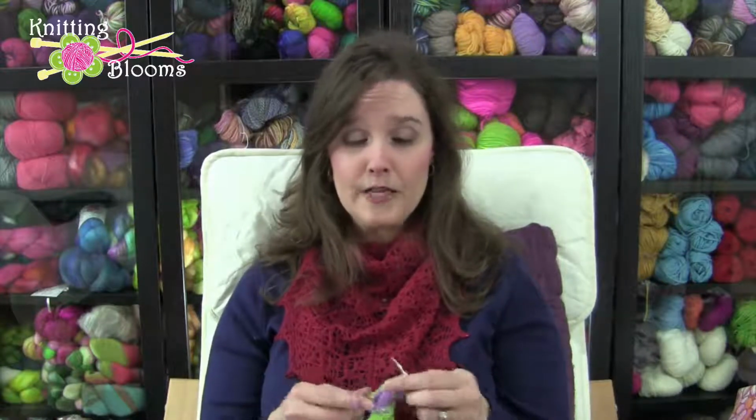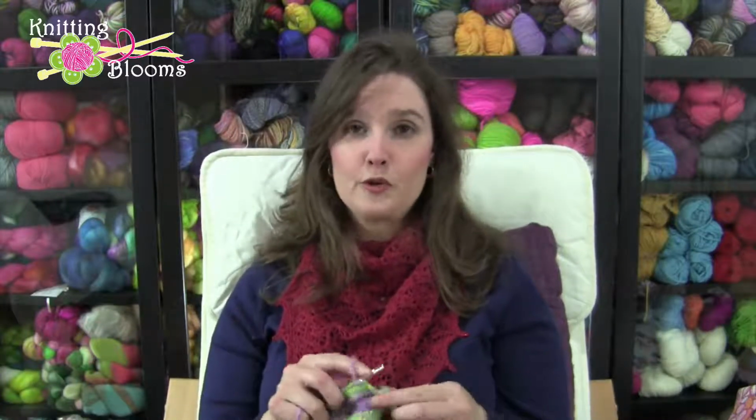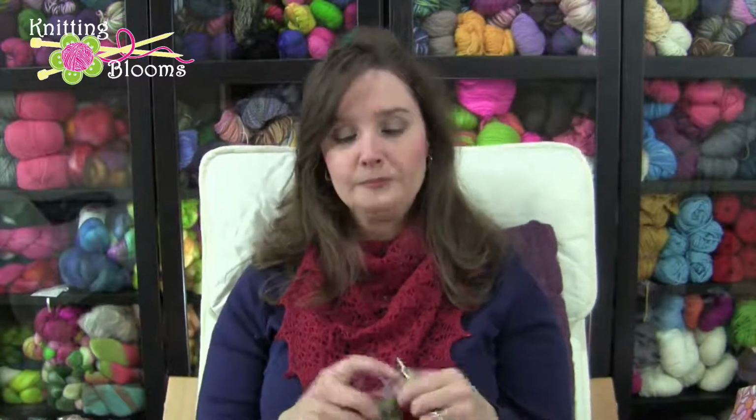Because if you want to participate in the Knit Your Stash Challenge for 2015, then you will need to have your stash in Ravelry by December 31st, 2014. And again, if you have had all your stash in Ravelry before, then you should really only have to enter the new stuff that you've purchased this year.